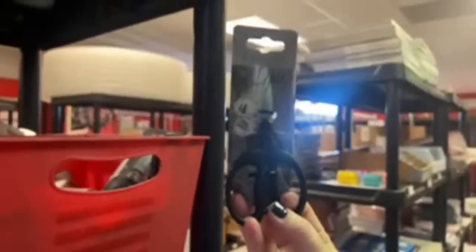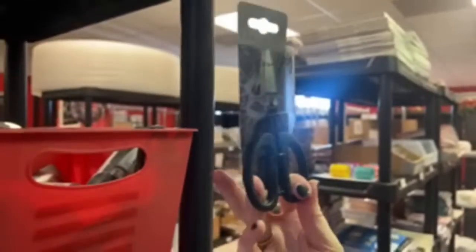Yes. It is here. Oh, yeah, scissors. Mini serrated Tim Holtz scissors. They're cute. They're really good. You need those in your sewing room, too.